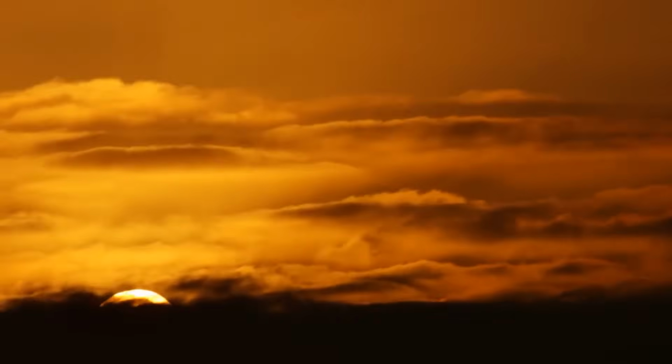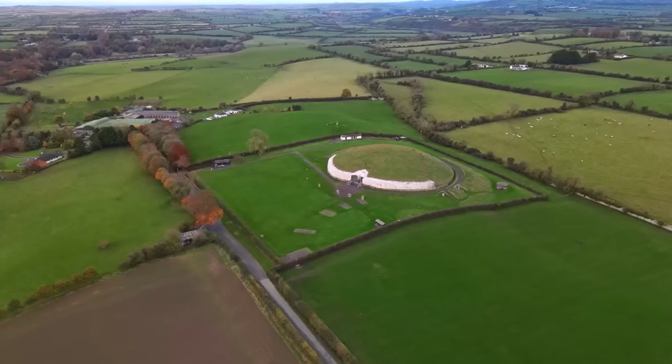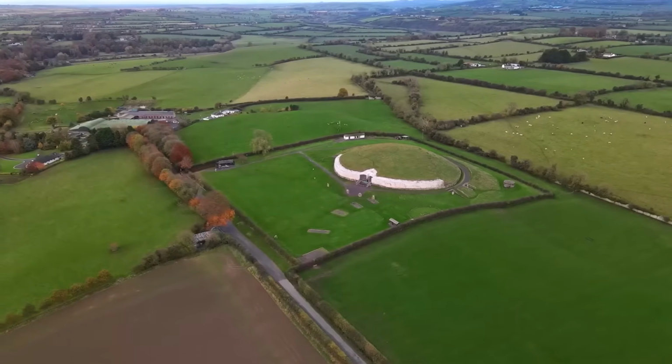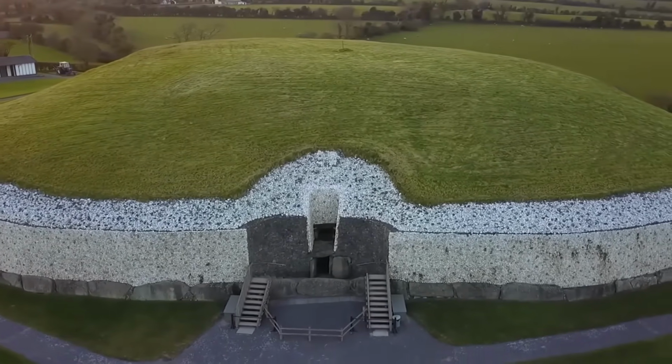The positioning of the passageway so that the sun reaches its innermost chamber on the exact day of the winter solstice seems almost impossible to achieve without advanced tools. Did the builders rely solely on generations of careful observation, or might they have had access to lost knowledge? Some speculate that Newgrange is the product of an advanced, forgotten civilization, one whose understanding of the cosmos and engineering far surpassed what we thought possible for the time.